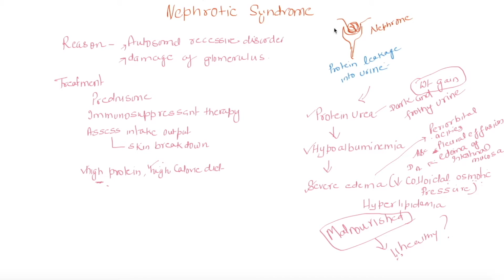So basically, the baby is losing a lot of protein through the urine, so they will have proteinuria. So the urine is a dark color and frothy because the baby is losing protein, so the baby will have almost no albumin in the blood, or very low albumin in the blood. Albumin is a protein, so because of that the baby loses a lot of fluid into the cavities, so that leads to a severe edema. Usually the albumin maintains a colloidal osmotic pressure inside the blood vessels.